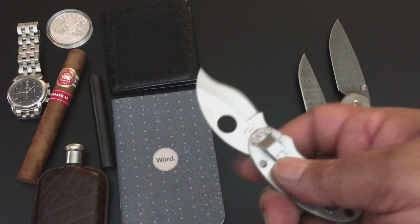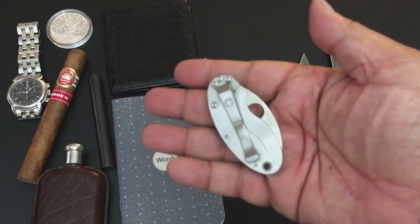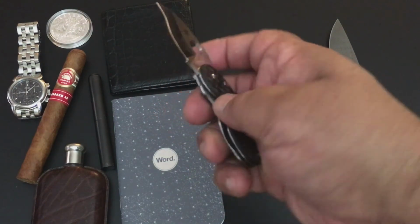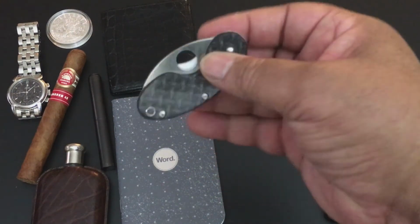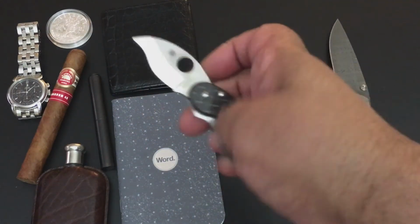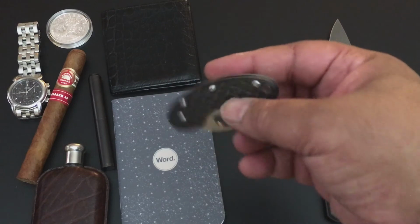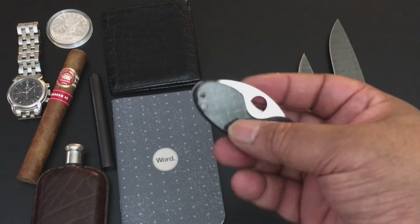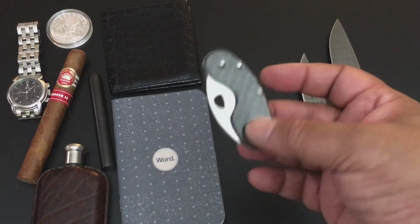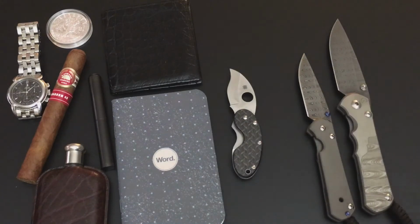And of course, you can always tell the VG10 and the newer Spydercos because they are frame locks. Yeah, this little knife, and it's so smooth. Look, fat fumbling old man hands, and I open and close them like it's nothing, this little knife. And it looks so nice on my keychain. It'll look nice in your pocket or in a purse. It's just a wonderful little knife. Just an all-around everything knife. I really like it. That is the Spyderco Cricket VG10 steel with that Necision scales.